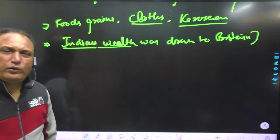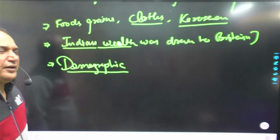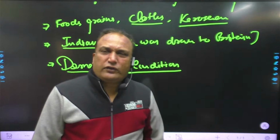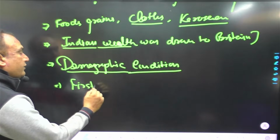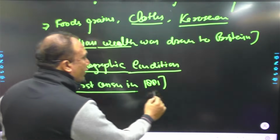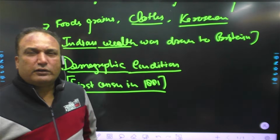Now we will talk about the demographic condition of India. Various details about the population of British India were first collected through a census in 1881. So the first census, the official census, was in 1881. That was the time of Governor General Lord Ripon.